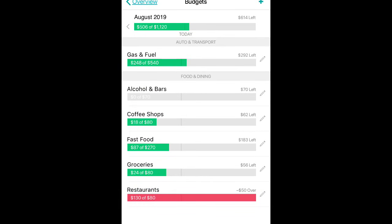Another great feature about Mint is that it will allow you to set a budget. Like I was saying before with the coffee shops, I can go in and say, hey, I don't want to spend any more than $150 a month on coffee, or any more than $20 a week on coffee. And you can do this with other things as well: entertainment, clothes, savings, anything that you want to.